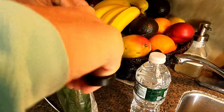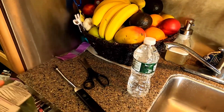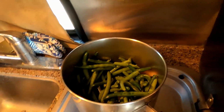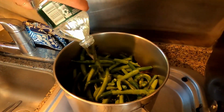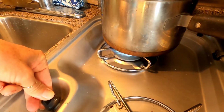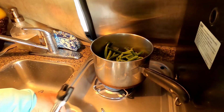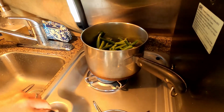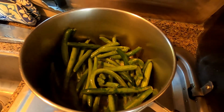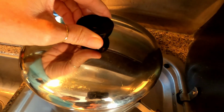Some organic green beans here I'm going to take out of the package. And they're already ready to go. They're already clipped. Makes this easy. And it lights up. See the little thing that goes across there? I love this way better than the flame kind. Alright, so now we have a nice little boil going, and I'm going to turn it on low, put the lid on, and let this kind of steam.